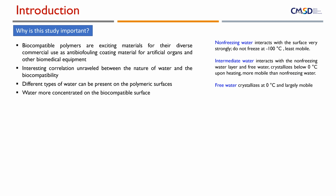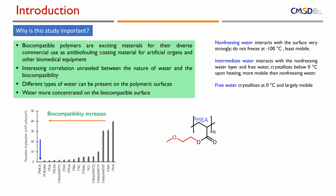However, the dynamical aspect of the water hydrogen-bonded network around these biocompatible materials, and how it impacts their behavior, was grossly overlooked in previous studies. Therefore, in this study, we investigate the structure and dynamics of adsorbed water in the excellent biocompatible material poly 2-methoxyethyl acrylate, or PMA, which we compare with that in poorly biocompatible poly 2-phenoxyethyl acrylate, or PPA.